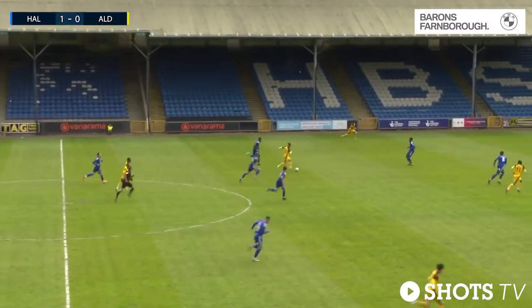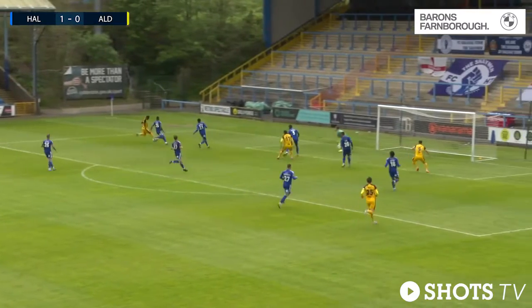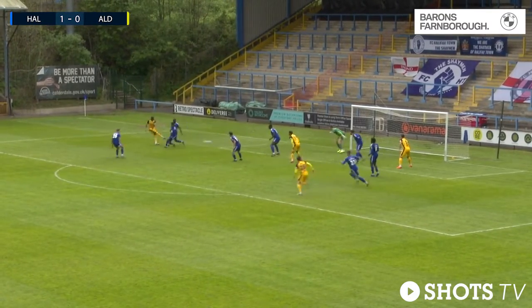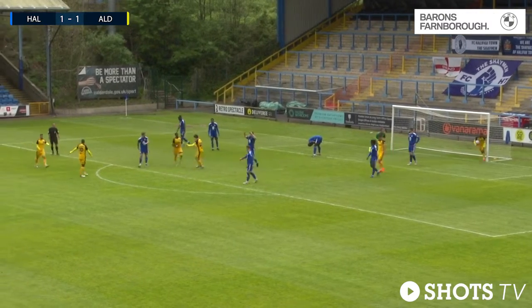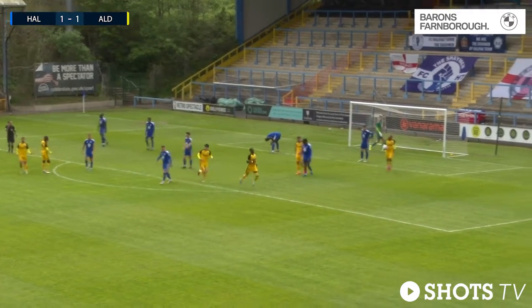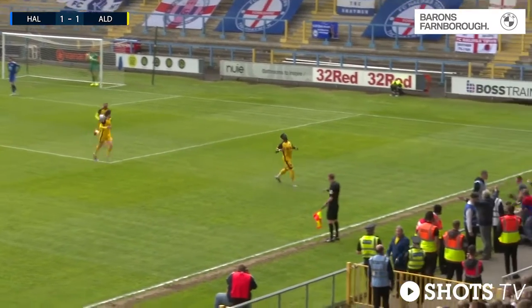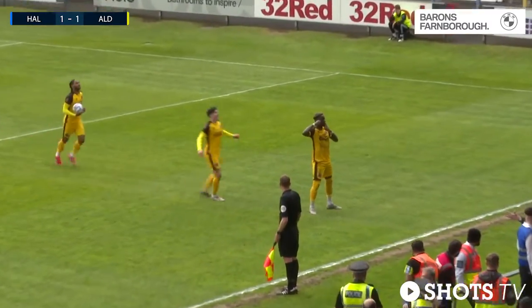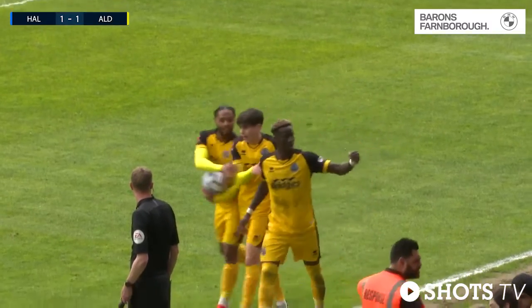Take a chance, do something a bit different. Kinsella feeds out to Jolie on the left-hand side. And Jolie gets back onto his right foot, tries a shot. Oh. It's in. He squirmed it in at the near post. His sixth goal of the season, squirms in at the near post. Halifax 1, Aldershot Town 1.